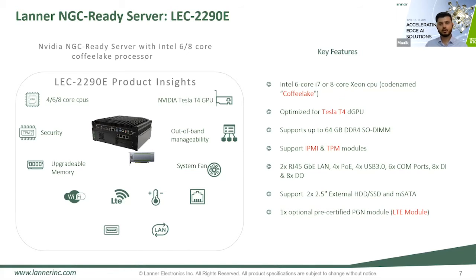Then it also supports our pre-certified PGN module. PGN is a Lanner embedded module for LTE connectivity, and it is certified with various carriers such as PTC, RB, Verizon, and AT&T. So if you have a requirement to use an LTE network with this hardware, then you can use it. These are the high-level features of this hardware. I would not like to waste more time on it, but if you need to find out more about this hardware, we have a datasheet and a product brief available. Please feel free to visit our website, lannerinc.com, and you'll find more information about this hardware.